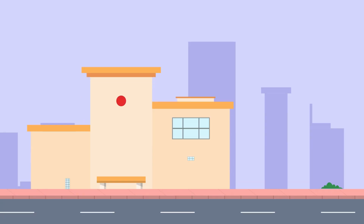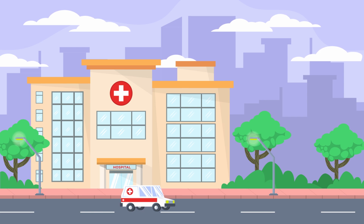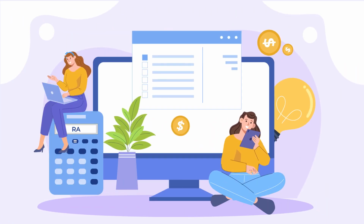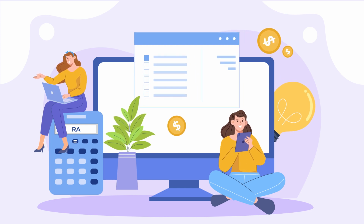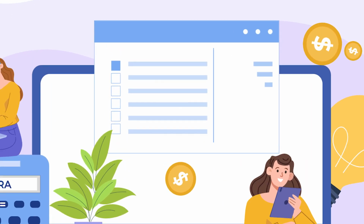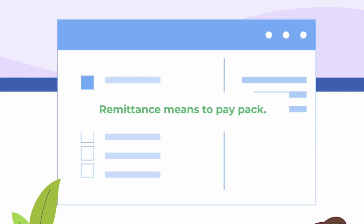Remittance advice is used across various industries. In relation to healthcare specifically, here's how remittance advice works. A healthcare provider receives remittance advice from an insurance company or patient when payments are being made for medical services. What is it exactly? Remittance literally means to pay back.